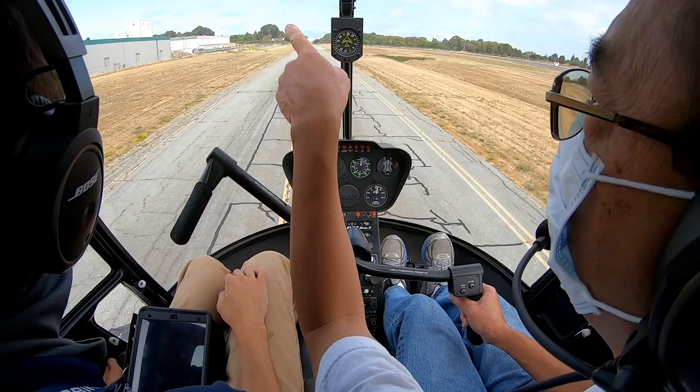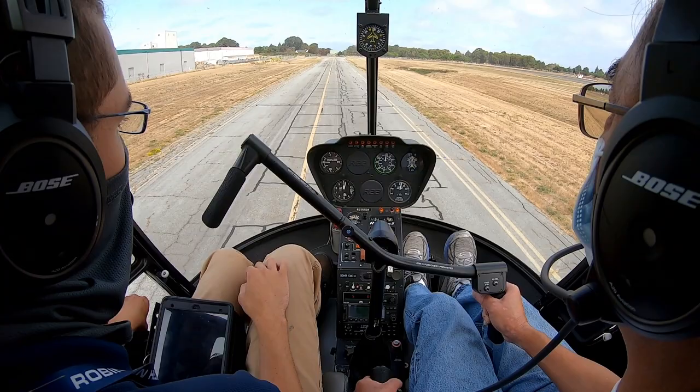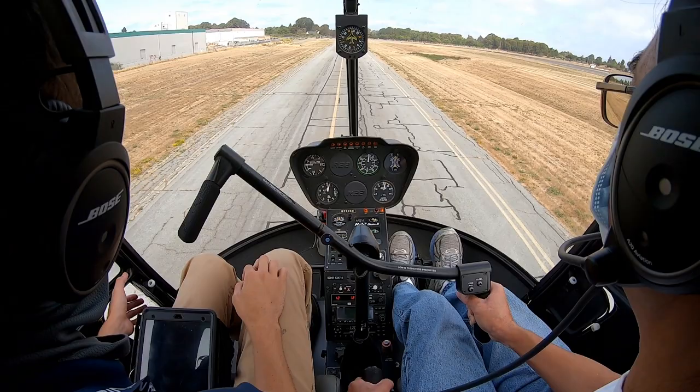About wake turbulence, like only when you're close? Yeah, we have to be closer. Every once in a while they'll give us the warning for it, but I've never felt their wake turbulence over here. It's more of a concern when you're immediately following a larger aircraft.